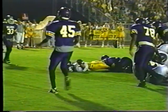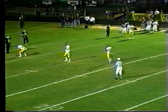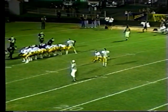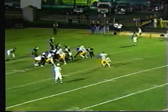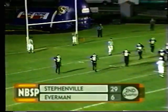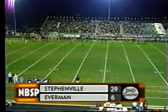It's pretty quick. Jackets lining up in the swinging gate. They look to the sideline for the call. Jackets will move the gate back to the middle, or all the linemen, if you will. What do I know about going for 2, huh? Jackets getting set up, at least looking like the conventional extra point. Steed awaits the snap. It's back to him. The hold down. The kick is on the way. It's up, and it is good. So with 48 seconds remaining in the second quarter, brought to us by Cook Lumber, our score: Stephenville 29, Everman 6. Back at 1 minute on KSTV.